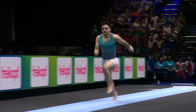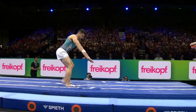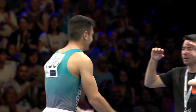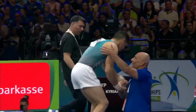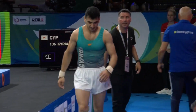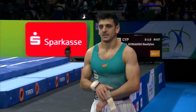So, well landed first vault. What can he do for the second? Oh, that looked a bit light on the hands. A flip on, the Yushenko entry and the double twist off. First we've seen of this gymnast at this competition, and he'll be pleased to have completed 2 good vaults. Yes, job done, and no doubt he's had a great time. 26 years old.